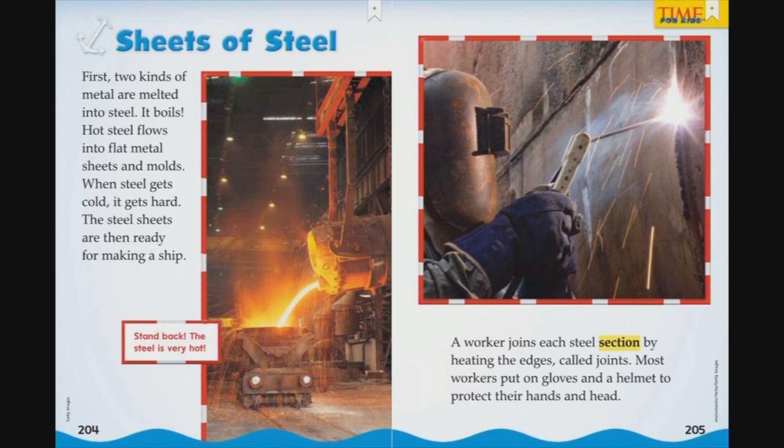Caption: Stand back. The steel is very hot. A worker joins each steel section by heating the edges, called joints. Most workers put on gloves and a helmet to protect their hands and head.